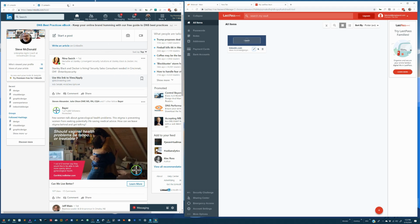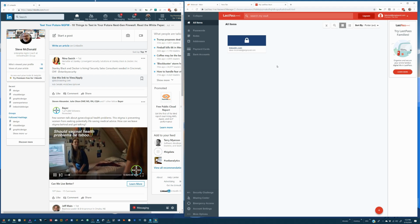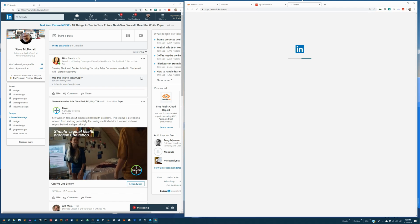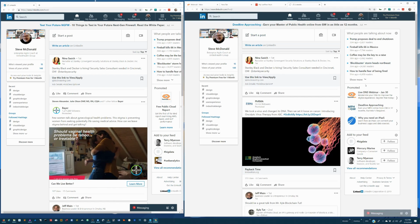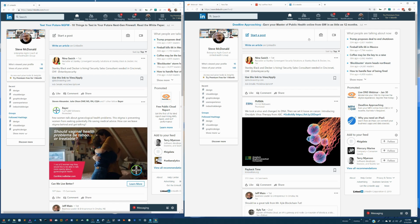But here's the other cool thing about that. Not only did it remember LinkedIn, but I can use this interface here in the Vault to actually launch LinkedIn. So if I hit launch, it opens LinkedIn and it logs me in. Oh, look at that. It's almost like a quick way to keep bookmarks to sites that are secure, right? So very cool. You can put stuff in there that doesn't even have a password, just to create and store your links. I don't know why you'd do that, but you could.